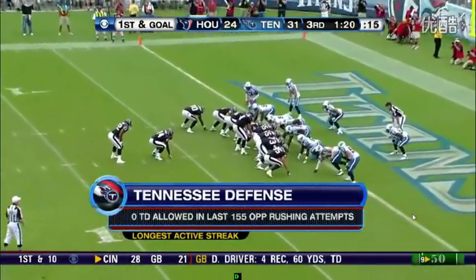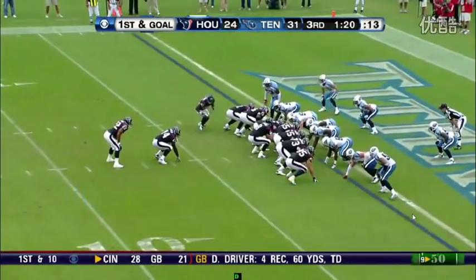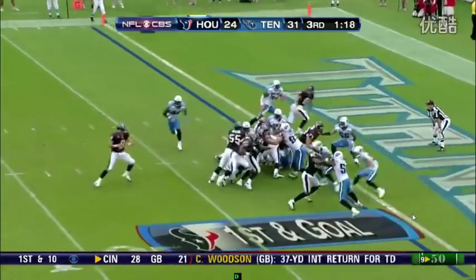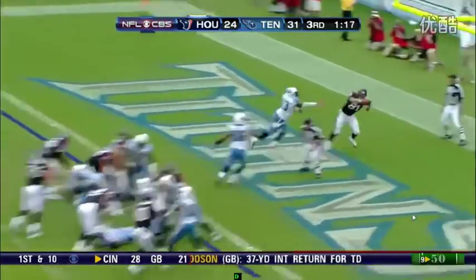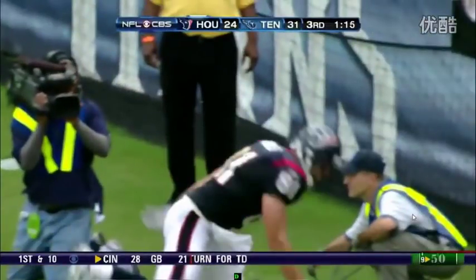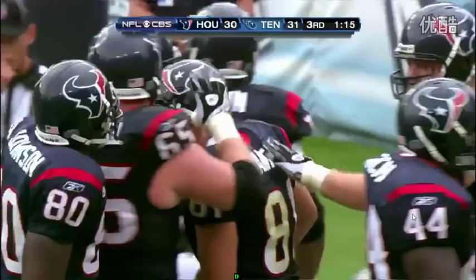That is enormous. They bring in Chris Brown, a bigger back. He's 234 pounds. They give it to him. No, play action. Back of the end zone. Touchdown, Owen Daniels, from Matt Schaub.